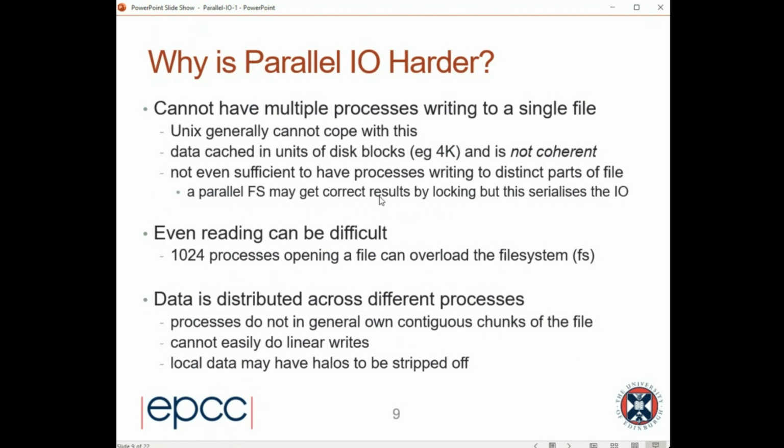Even reading can be difficult. You might say, isn't reading easy? Well, if every process on ARCHER2, which has got 750,000 processes, opened a file, I cannot believe a file system could cope with 750,000 opened files at the same time. And as we said before, the data is distributed across different processes, so processes don't in general own a contiguous section of the file. A process will probably want to write to multiple locations in the file. You can't do big linear writes, so the performance will be poor.